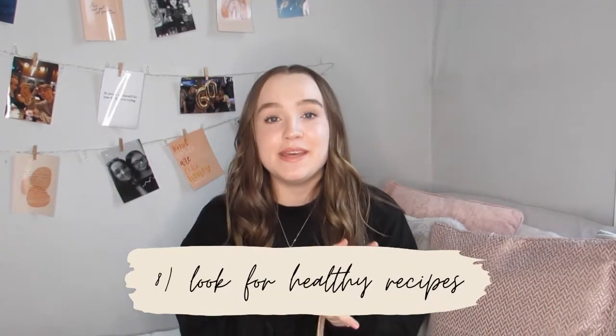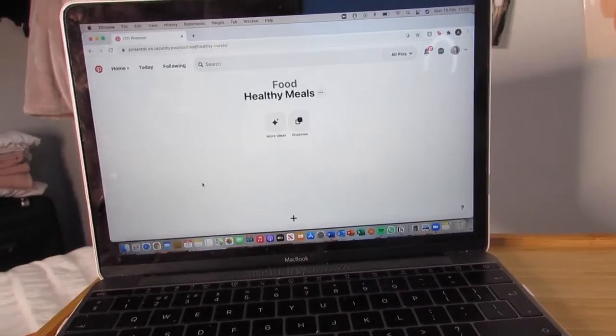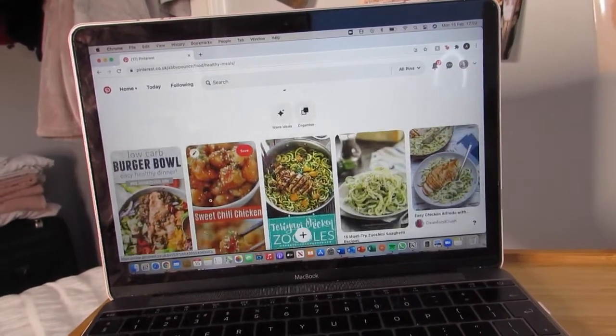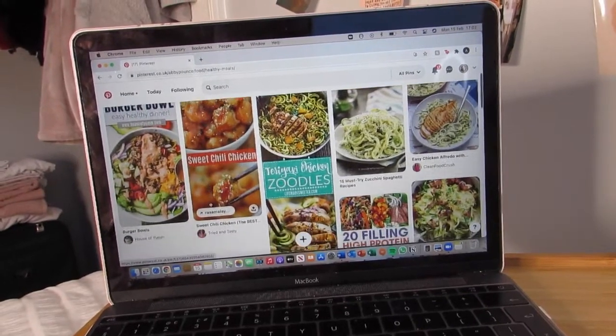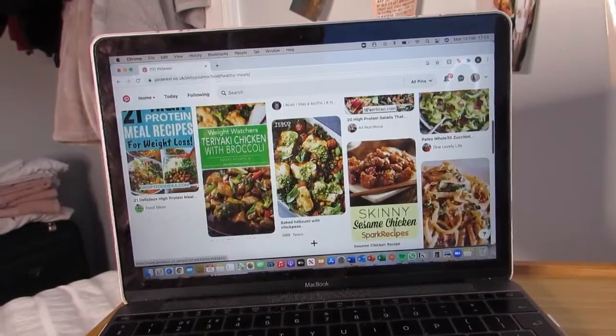My next tip is to look for a variety of recipes. One of my favourite places to do this is Pinterest. It is probably one of my favourite apps and favourite websites that I will probably never stop using. You can find everything on Pinterest. I have a food board with subboards on specific recipes like breakfasts, lunch, dinners, naughty bakes, healthy sweet foods, all those kinds of things, and you can find all recipes like that on Pinterest.